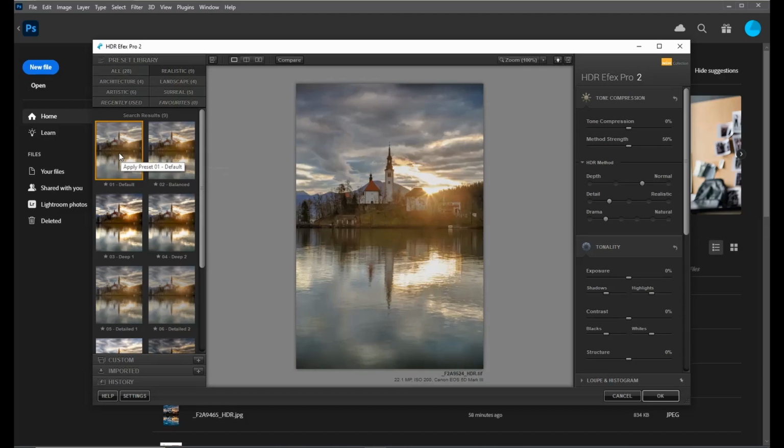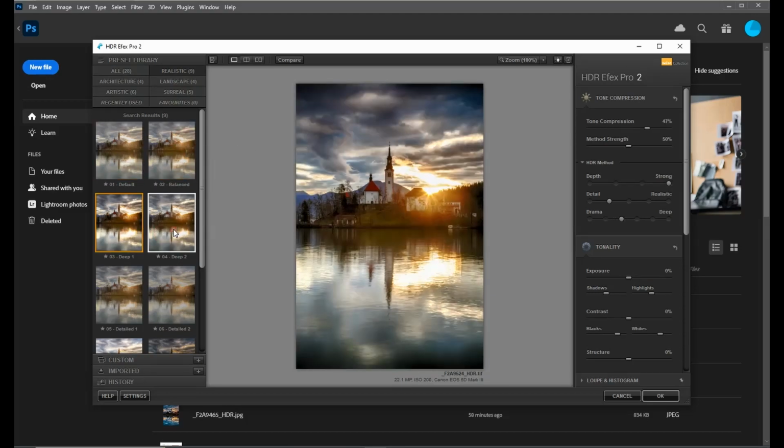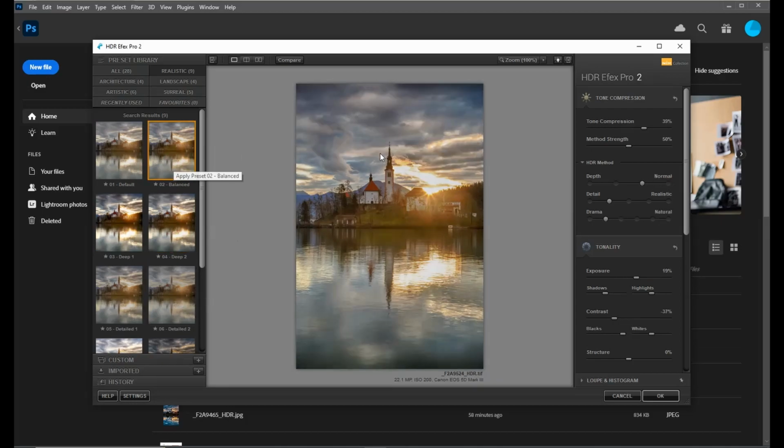So if we select the default here, you've got a balanced option, and even some of these other options I think are not so good. In this case I find the balanced option seems to have worked quite well. Then over here on the right you've got some other options that you can use. So the HDR method, for example, you can make it normal, subtle, turn it off completely, or make it strong. So depending on what you like, I quite like that normal.